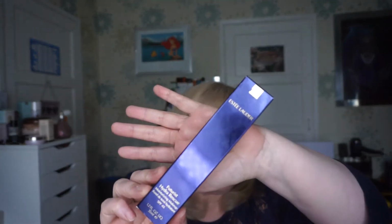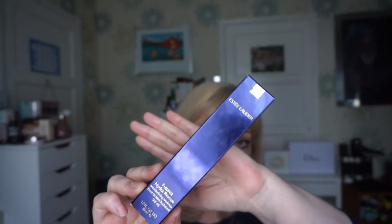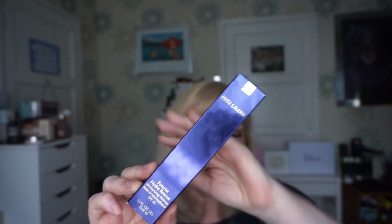Now on to makeup. I've gone back to my Estee Lauder. So this one is the Future Hydra Rescue foundation. It has an SPF of 45, so quite good for the summer. It is quite dewy. I do tend to set it down the middle of my T-zone. I'll just get that out and show you.